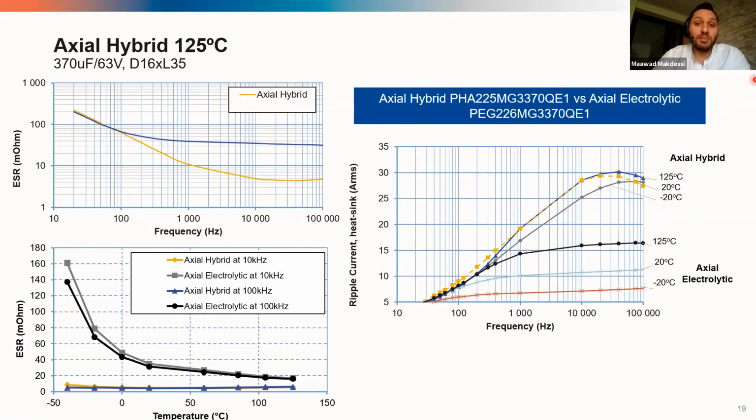The enhancement, as we have mentioned, with the hybrid would be related to the ESR, and this is what we are showing here in these curves with our actual hybrid series, 125 degrees, 370 microfarad, 63 volt. When comparing the same case size, same capacitance, same rated voltage, the technology inside is the only difference. And here we see that using the actual hybrid series will improve drastically the ESR value. And also we see that the ESR would be very stable on the full range of operating temperature.